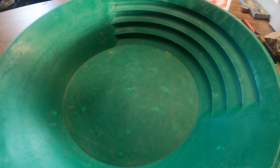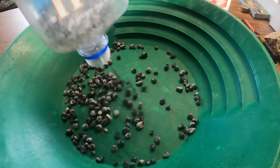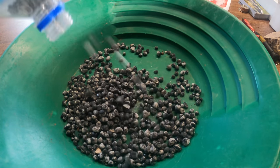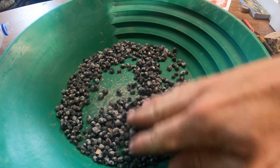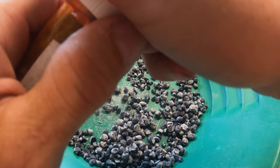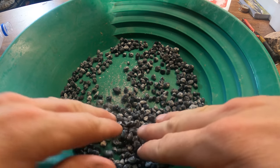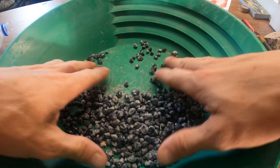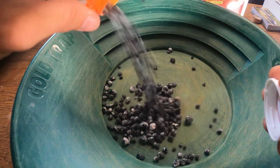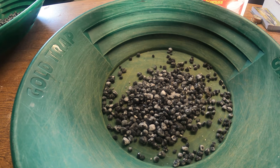Let's take a look at all the Apache tears that I collected. And we have the small containers, but these are from the other outcropping, so I'm going to keep them separate from these. Okay.